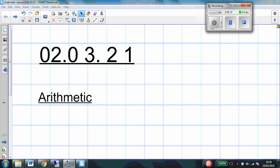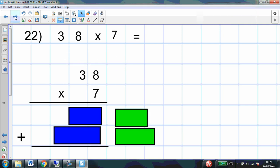So hopefully you've already had a go at the test and you have marked it to see how you've got on. I'm just going to show you how I would have solved these problems. For some of them you might think, oh, that's an interesting way of doing it. I might not have done it like that. And that's okay, but it's good to know different methods that you could have used to solve the problem. So let's have a look.